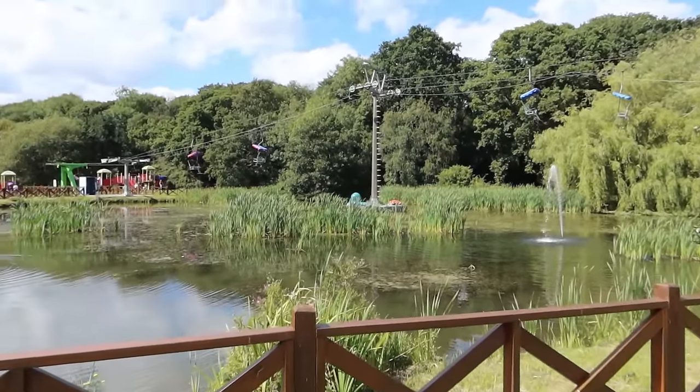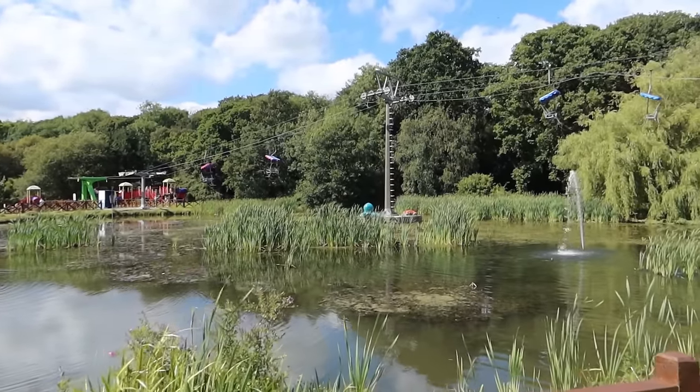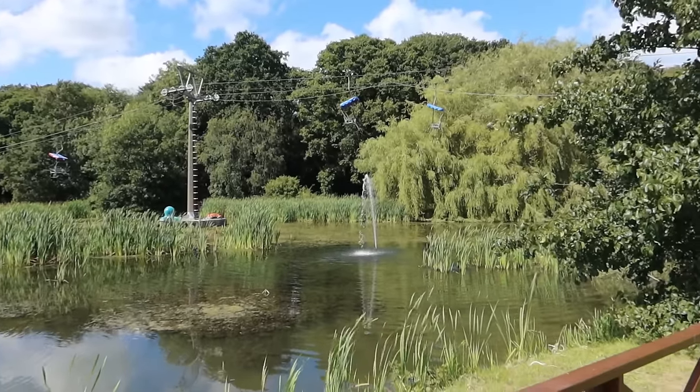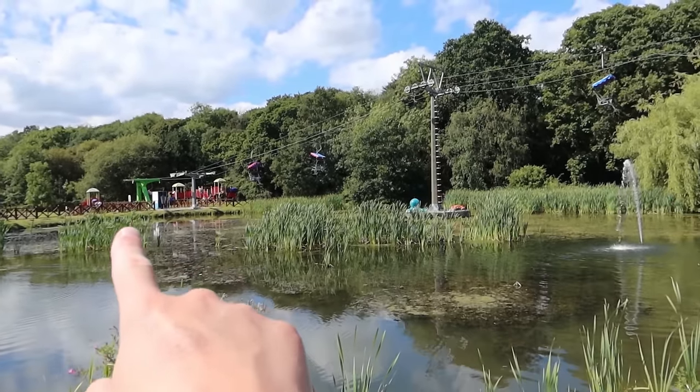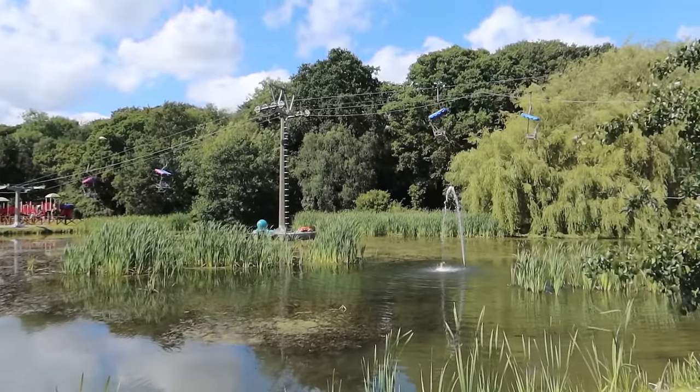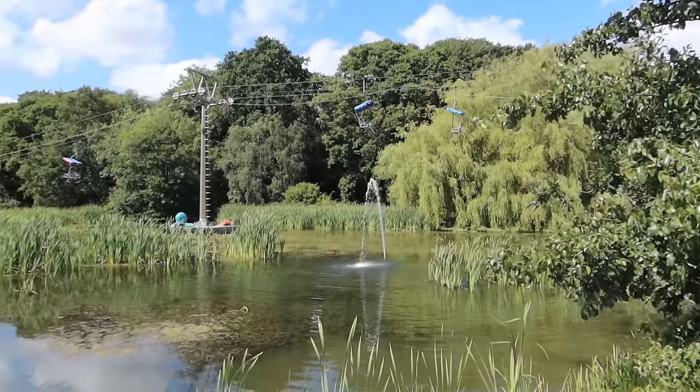But anyway, you've got the chairlift just over here. Unfortunately, it is closed today. We did know though, because it is clearly advertised on the website that it's down at the moment. Looks like there's been a bit of repainting on the turnaround section there. So hopefully it'll be back operating again soon. Always looks nice over the water.